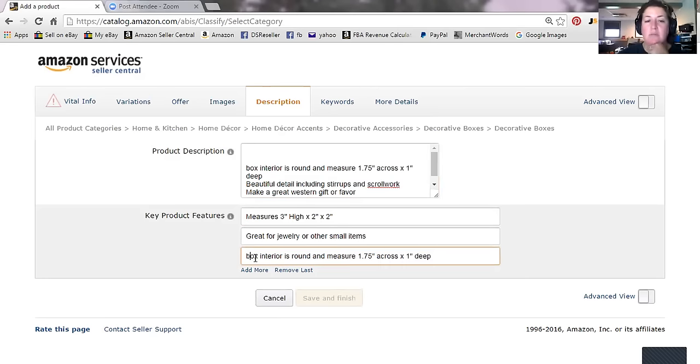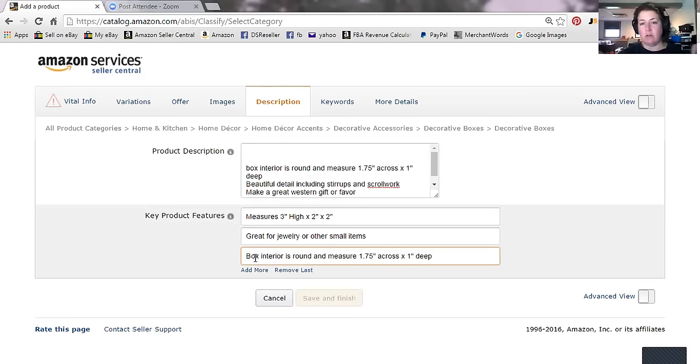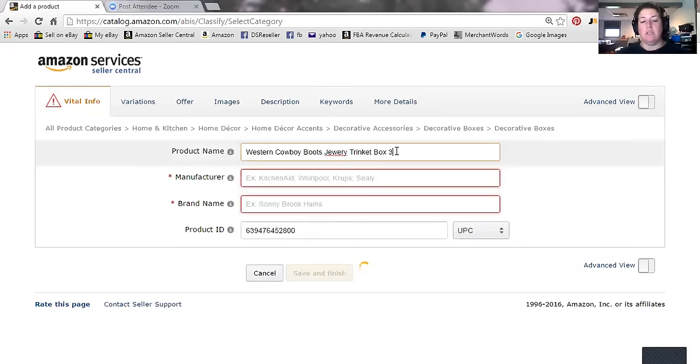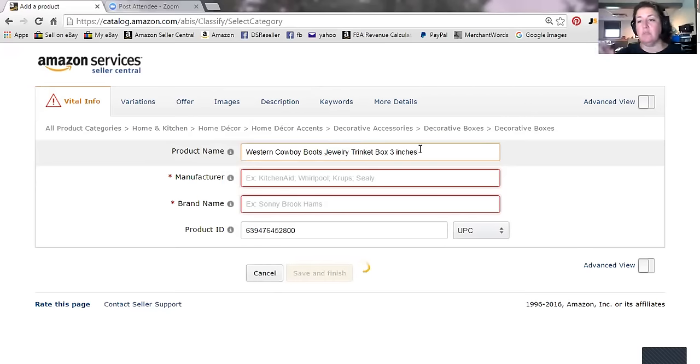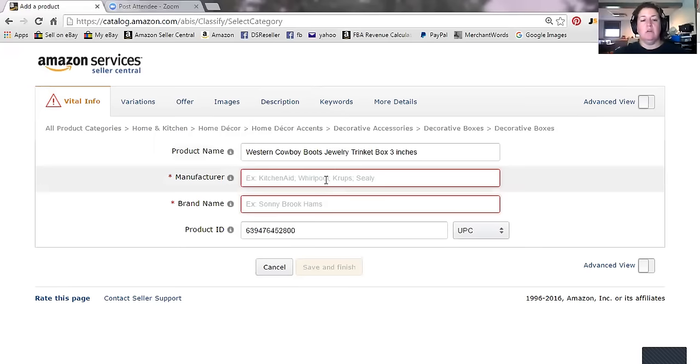Now, they want these to be sentence fragments. They don't want a whole book here. They want a sentence fragment, no period, just put it in. Also, if you'll notice, I put 3 inches, the little mark for inches, but in the title itself, they want you to say 3 inches. They don't want you to put the quotes, because sometimes search engines look at them kind of funny. So it's looking for a manufacturer.